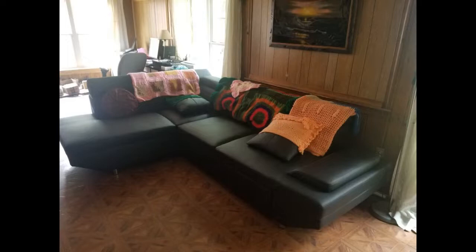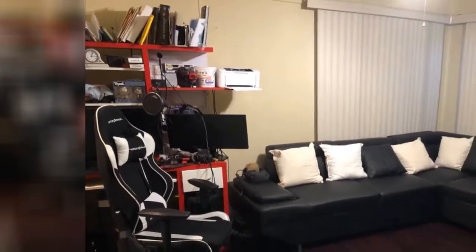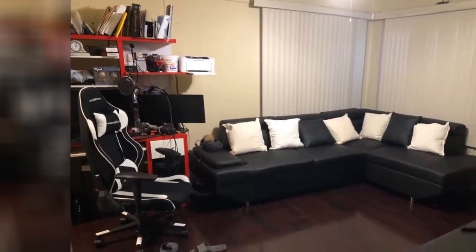It arrived damaged unfortunately, but the seller was very responsive. The pull-out came with a little tear, but other than that it's cute and exactly what I wanted. Overall a good looking couch for the price.